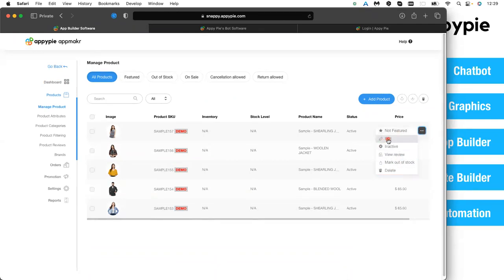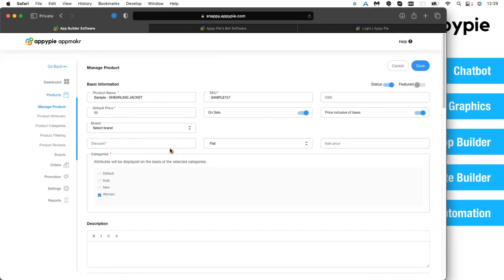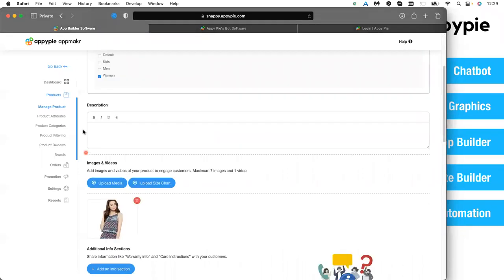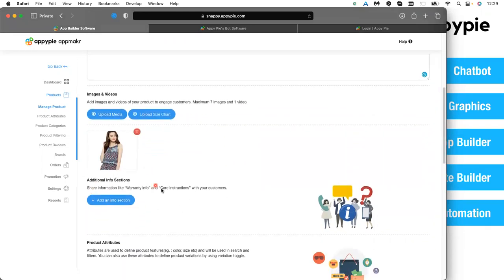Quickly, just to show you what you're able to do with the products, you can add the product names, SKU number, default price. If this product is on sale, we can do on sale. You can do a flat discount or a percentage discount. Categories, you can create different categories, for example, kids, men, women, have a description of the product. You can upload media, different images and videos of that product, size charts if you needed to upload that. And then you have additional info like warranty info or care instructions for that particular product.